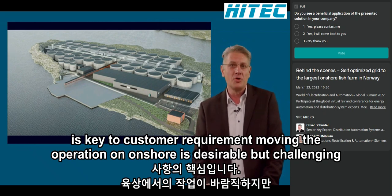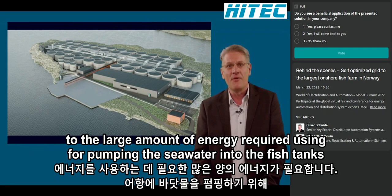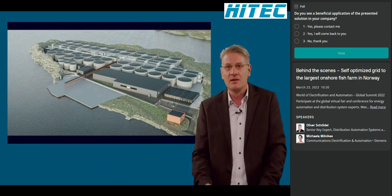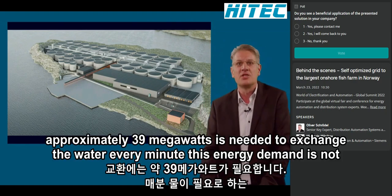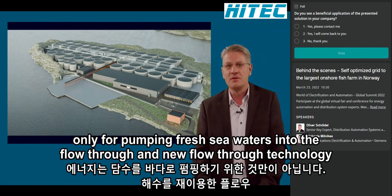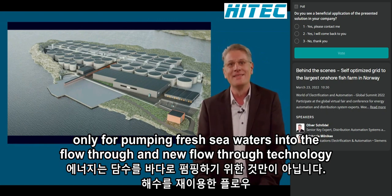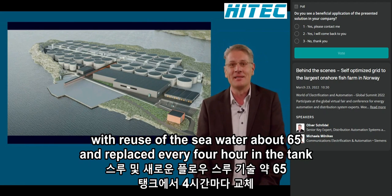Moving the operation onshore is desirable, but challenging due to the large amount of energy required for pumping the seawater into the fish tanks. Approximately 39 megawatts is needed to exchange the water every minute. This energy demand is not only for pumping fresh seawater into the flow-through, but also for the new flow-through technology with reuse of the seawater, about 65%, replaced every 4 hours in a tank.